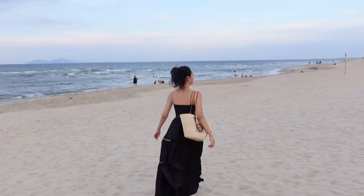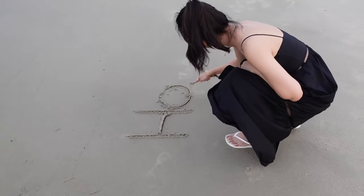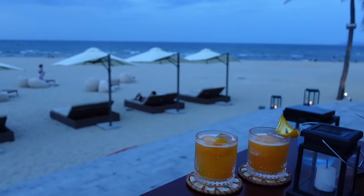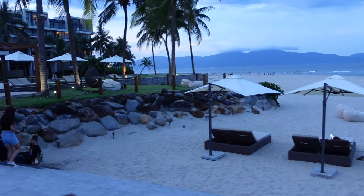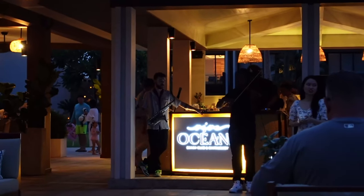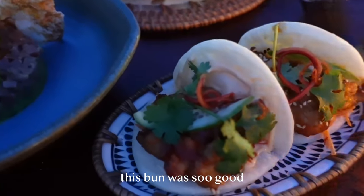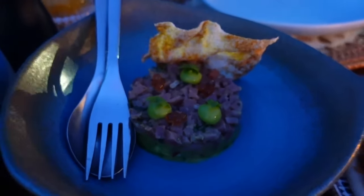Before dinner, we went back to our hotel and took a stroll around the beach. We made reservations at the hotel for dinner, and they offered us a complimentary drink before dinner, and everything was super delicious. We got a tuna tartare, some sort of bun for starters, and steak and asparagus for the main.